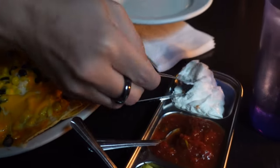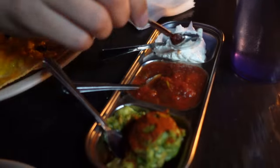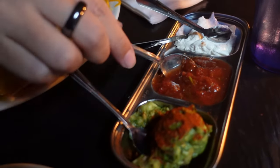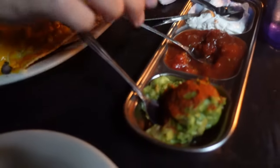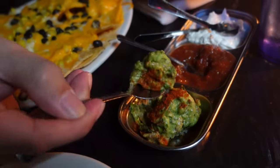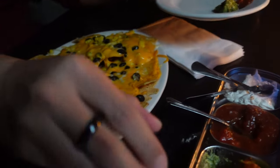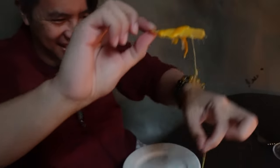Some sour cream. I'm gonna try all three of them. And what's that? This is sour cream. Salsa. This is salsa. Okay. And they're homemade. Wow, look at that. Fresh in house. Oh yeah. And they're taking the first nacho with the cookie lettuce.